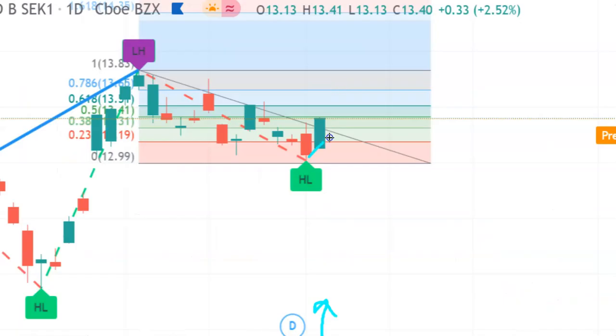Zigzag says up. This line is 1365. I think it would get that 1385. And in my video, I said it was going to hit 14 or 15. Certainly it would do that by the end of May.